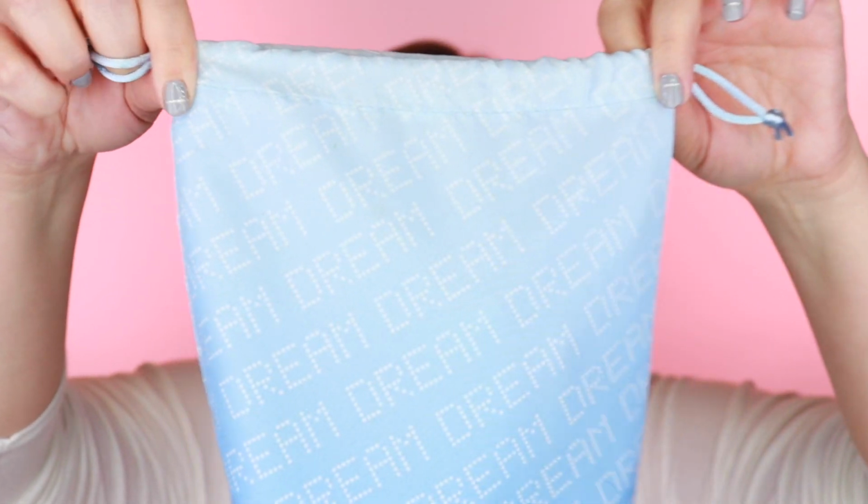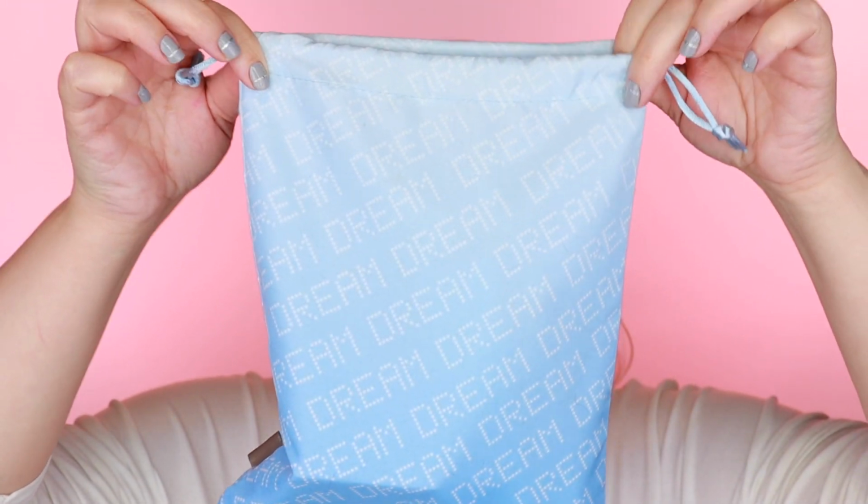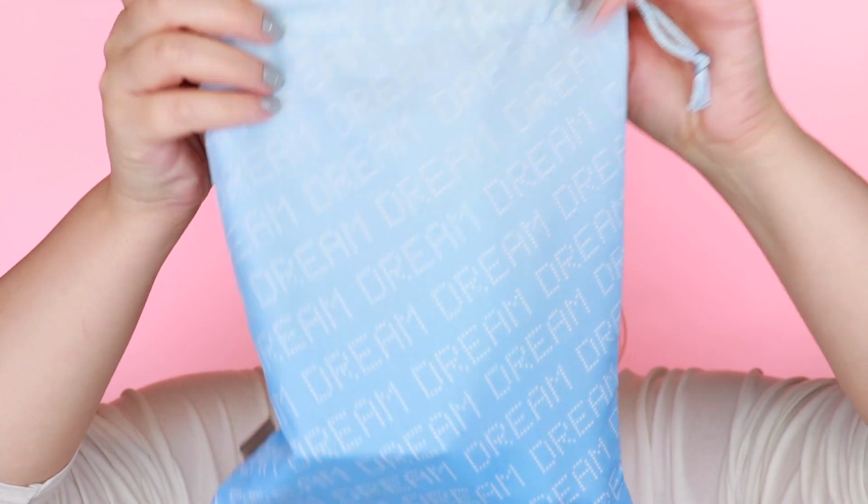Oh, and before I go too far into this, the bags both look like this. They just say Dream all over. Kind of fades from a very light blue to a little bit more of a medium, but still like a pretty baby blue. I think they're really cute. Not everybody likes the little drawstring bags. I think they're kind of handy, but I don't really use a lot of the bags that I get sent. Honestly, I give them away as much as I can.